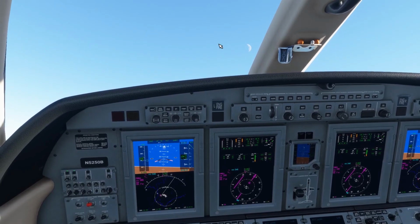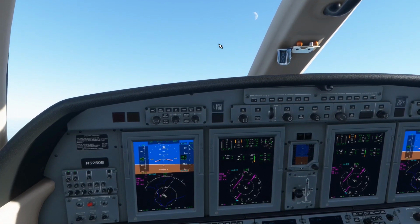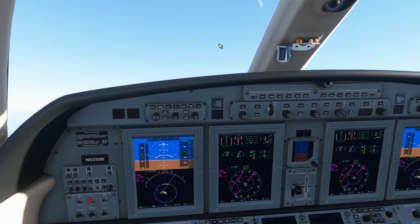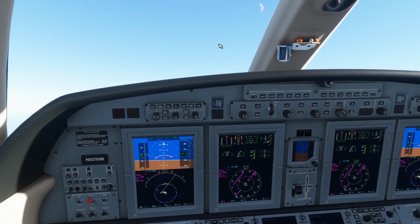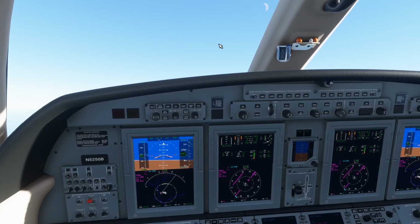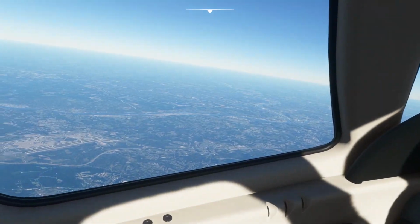This is a quick trip. It's actually only 17 minutes direct in the Citation. But when you fly the standard instrument departure and the standard arrival, it adds another 17 minutes, or actually 18 minutes. Makes it about a 35-minute trip, give or take. So it basically doubles it, but it's a really cool trip either way.